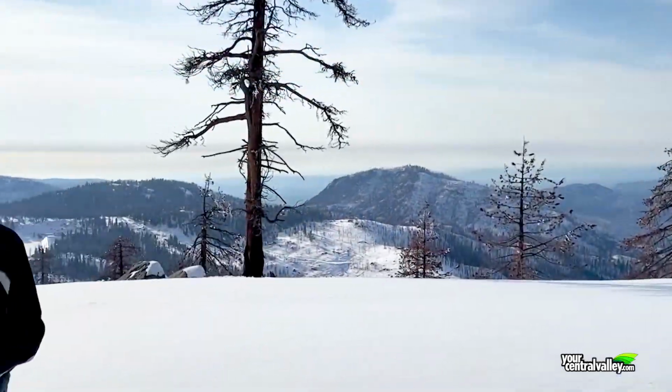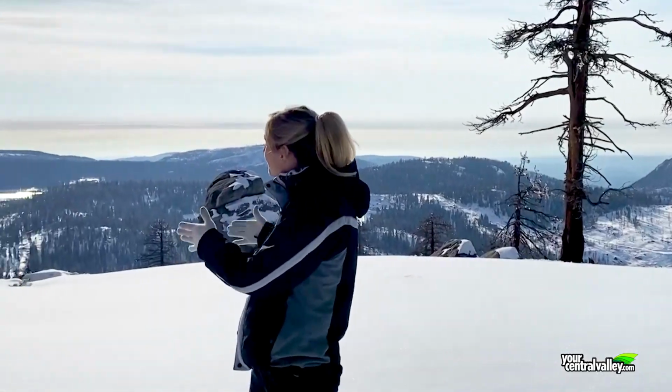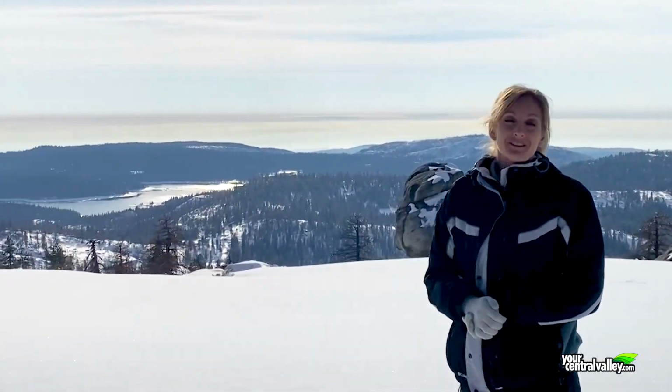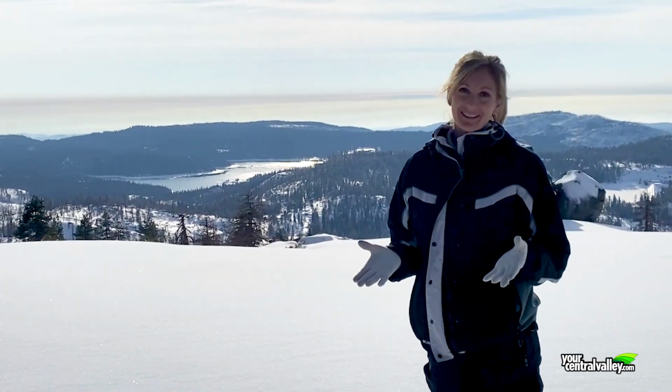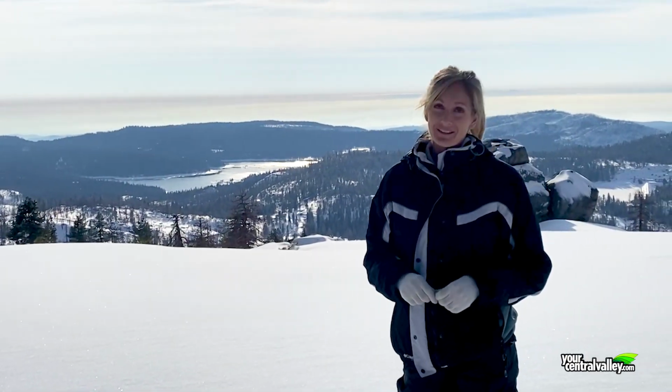Have made it to the Shaver Lake Vista, and for the most part the snow here is still very pristine. This is a gorgeous place to stop and have a snack, so that's exactly what we're going to do, and we'll leave you here with this view.